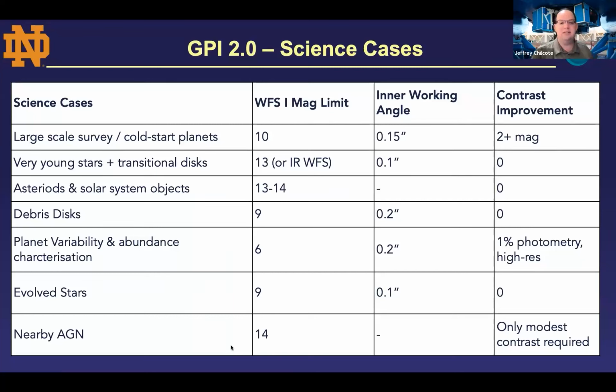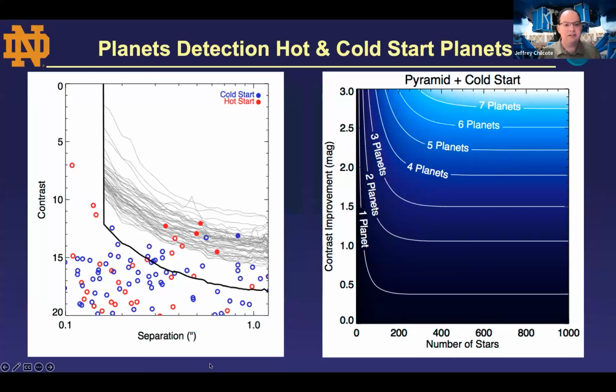So what we did is the teams went out and found the scientific community. The scientific community reported on the requirements, and these were turned into technical requirements for upgrading the instrument. These were backed by a couple of different simulations and surveys and resulted in two major pushes in science direction, and then some auxiliary science. The two major pushes are for the detection of both hot and cold start planets.